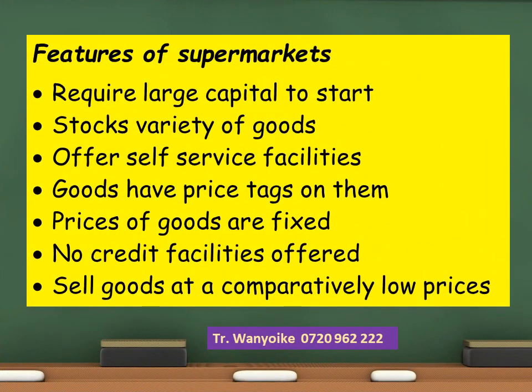Let us now look at the features of supermarkets. 1, they require large capital to start because they have large buildings, they require large spaces, they require a lot of labor, they require qualified employees, they require a lot of stock, and so on. That's why they require large capital to start. Number 2, they stock a variety of goods. If it is foodstuffs, you find very, very many types of foods. If it is furniture, very many of them, and so on.